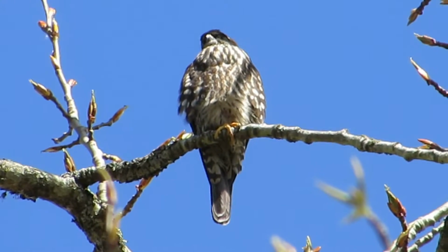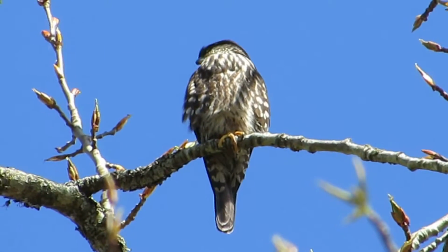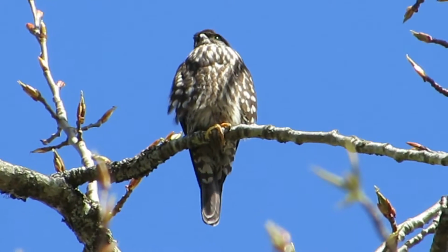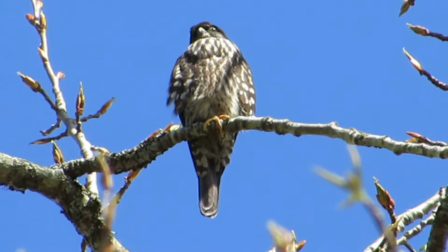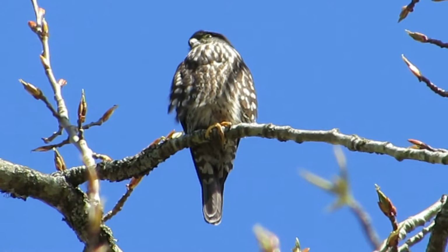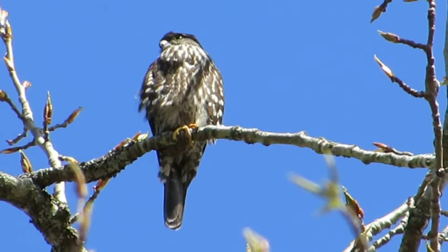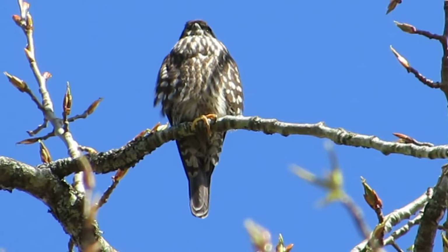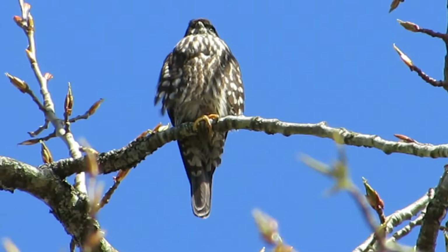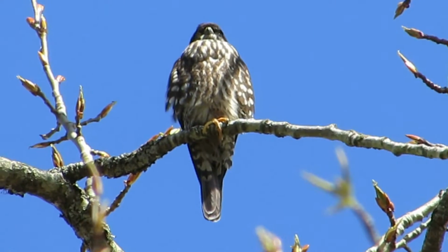Got the blue sky. Bird sitting there is relaxing. He'll be pretty inactive. He's well fed, has no reason to fly around, got a full crop, going to digest the food a little bit. Work's done for the day. Sit up here and just enjoy it. Great little bird. We like these Merlins. Don't find them that often, but when we do, we get all excited about it.